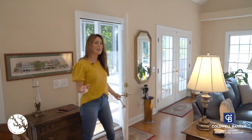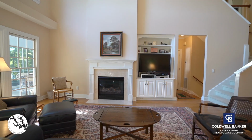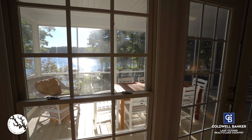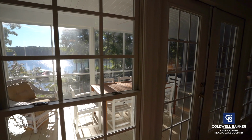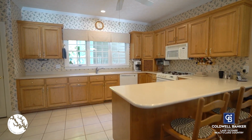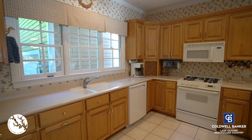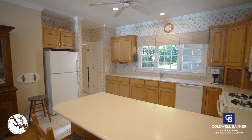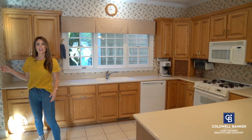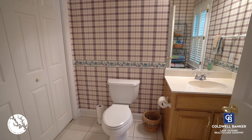So immediately when you come inside, you're going to notice this wide open floor plan. This awesome living room has plenty of natural light coming in from these windows. The lake views are non-stop. It goes right in here to this casual dining space and this very spacious kitchen. Look at all of this countertop space and cabinet space.